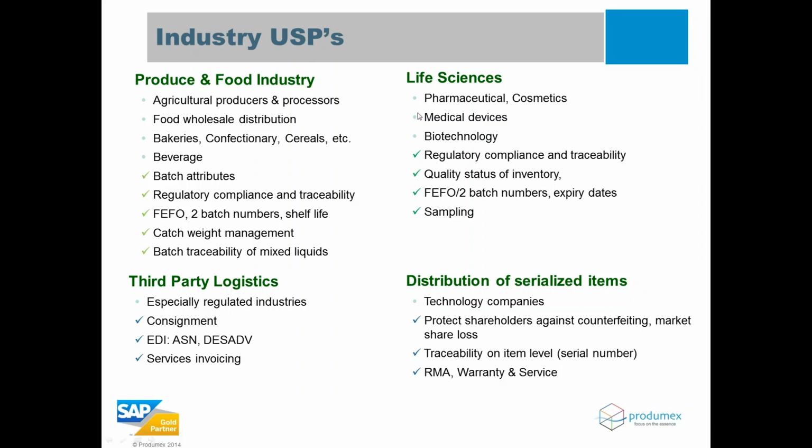Life sciences have similar requirements. They also typically need to quarantine their inventory. They need to inspect their inventory. We allow inventory to be controlled by quality statuses. We also allow an item to have both a batch and a serial number. And as you know, in Business One, you can have either a batch or a serial number. We allow both. You see that a lot in medical devices. And typically, both these industries need sampling.